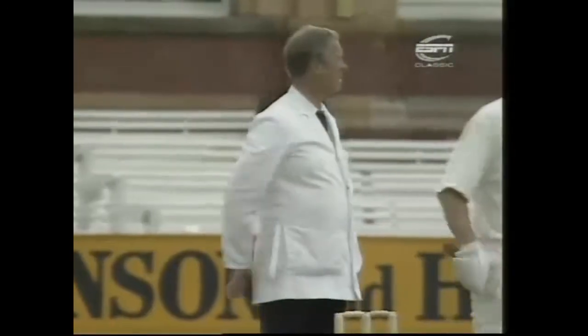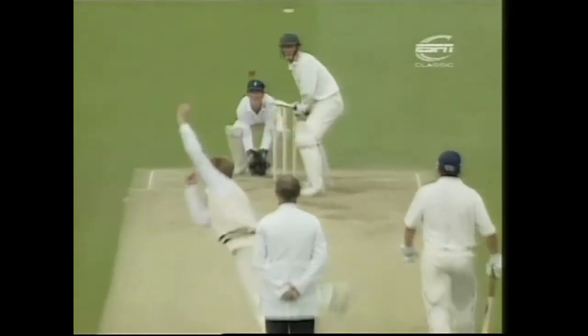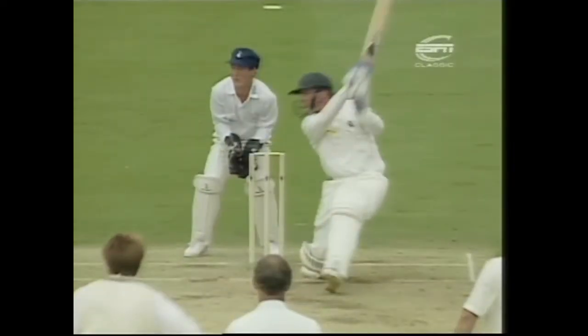That's a wonderful shot. That's Fleming at his very best because that was an iron hand shot. The footwork was, well, I'll let Ray Illingworth describe it. Well, the shot was good, but the bowler won't be happy. Jonathan Ayling.